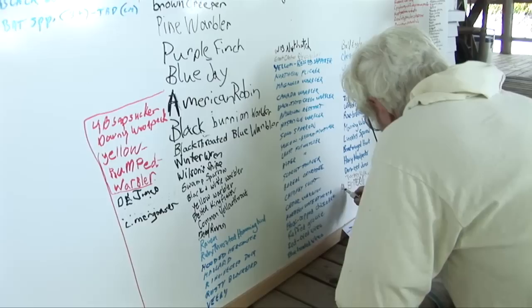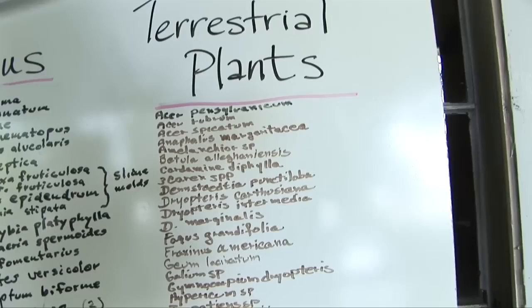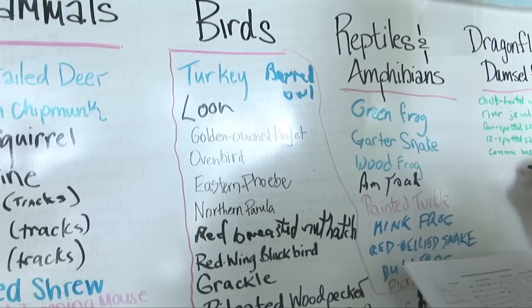I think the BioBlitz will help all of us understand what's here, and it will excite a wider circle of people and may help inspire research through the eyes of scientists and experts. It will make a wider circle of people curious about the natural world, both inside the gate here at Follensby and out in the world.